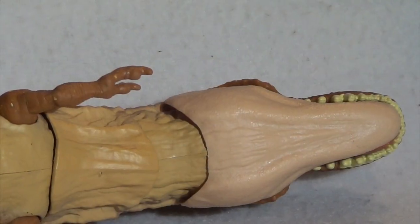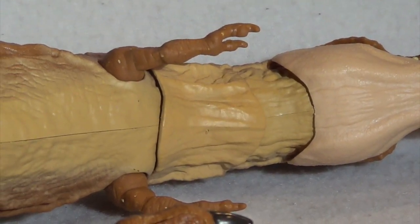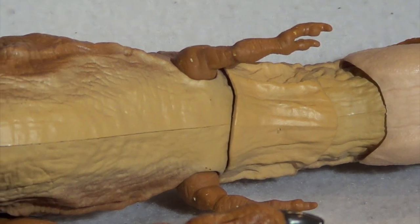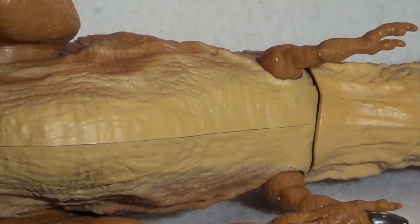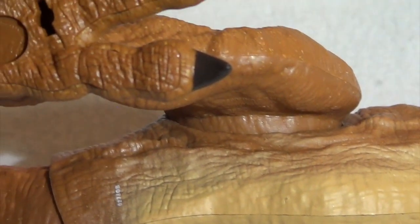That is awesome. Going along the underbelly, you can see lovely sculpted wrinkles and veins in the gullet region, and some subtle texturing along the underbelly. I mean, Mattel really addressed everything on this particular sculpture.